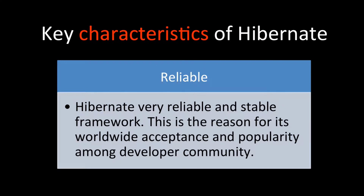Then comes reliable. So Hibernate is very reliable, the code doesn't break so soon, and the framework is quite stable. Due to this, it is accepted worldwide and it is very popular among developer community. Most of the Java users, they use Hibernate for their projects.